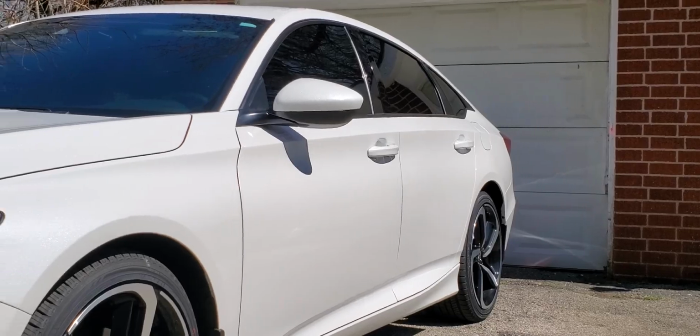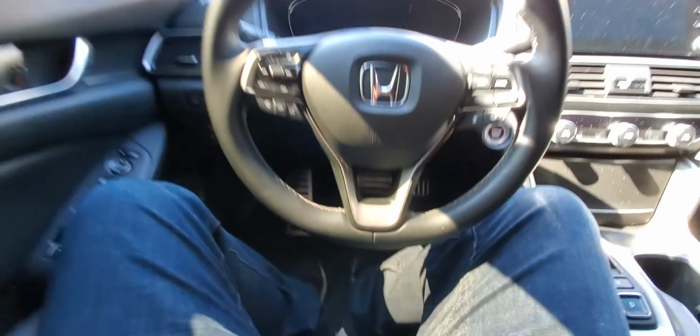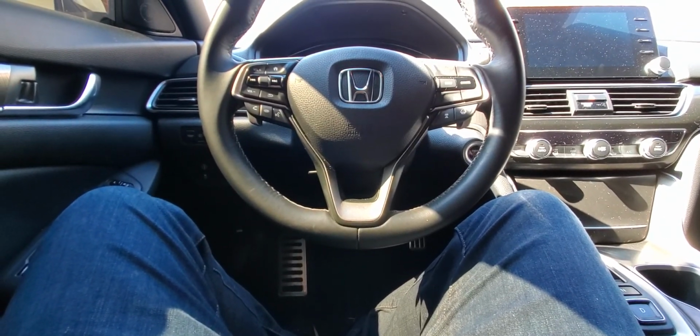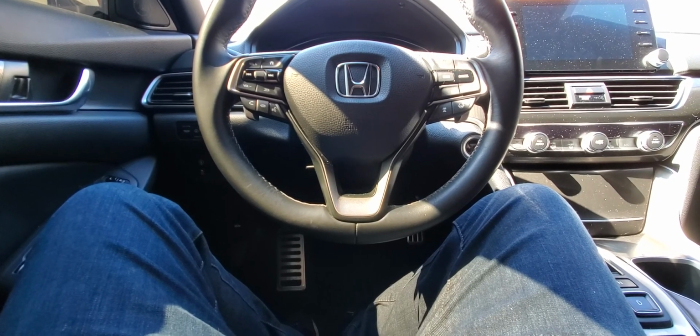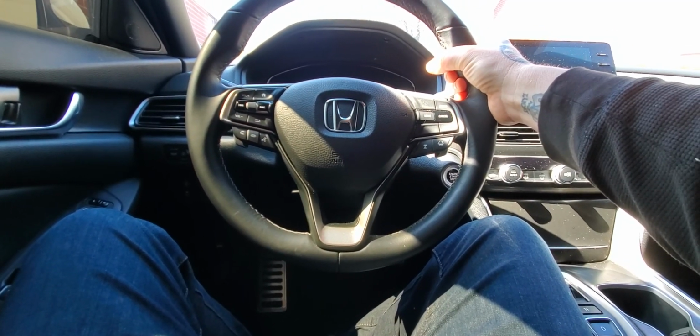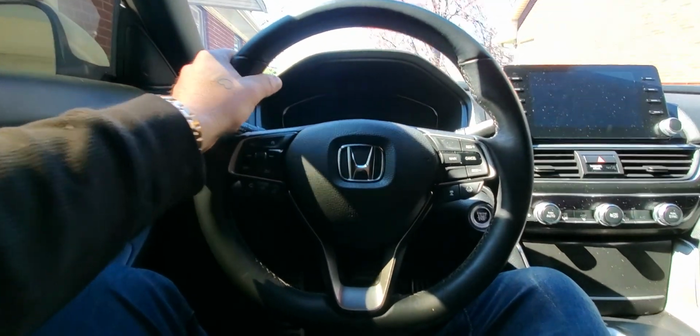What else do I not like about this damn car? Let's see here. I'm going to show you something that I don't like as well. So we're sitting in the car. Now you notice something, like many cars, the steering wheel is awfully to the right. Now I hold it, my arm's kind of out. Now I hold it, my arm's kind of tucked in.